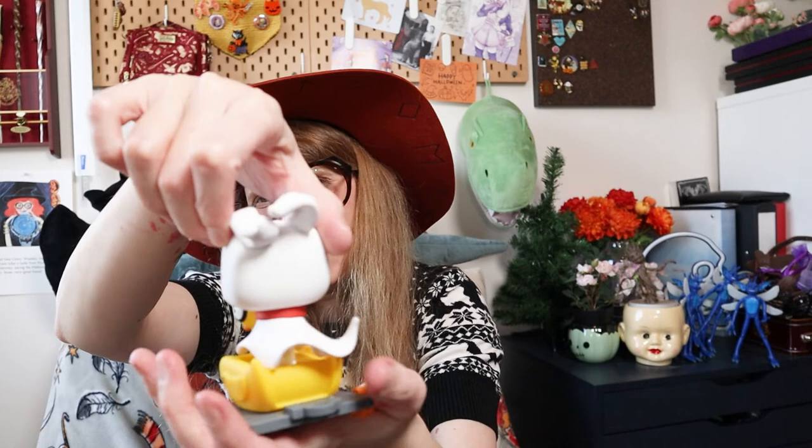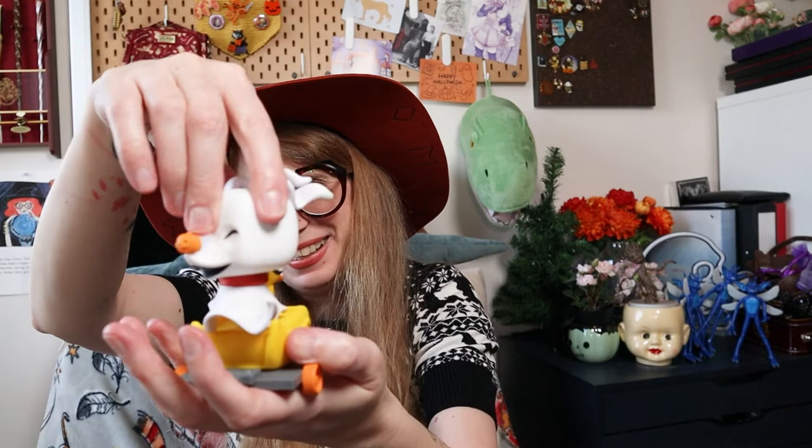Look how cute he is. He doesn't come off. I mean, that would have been... I don't think he does. Does he? No, but his head does move. So he can look forward, which is also cute. Or back. See what's coming after them.